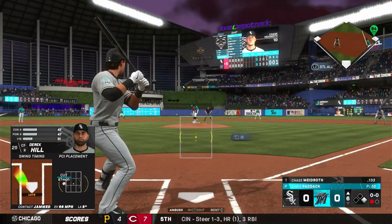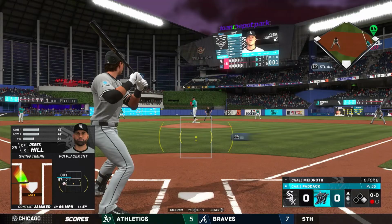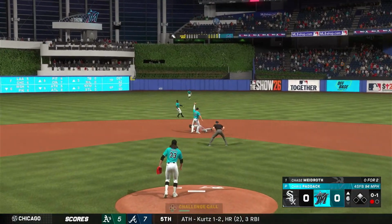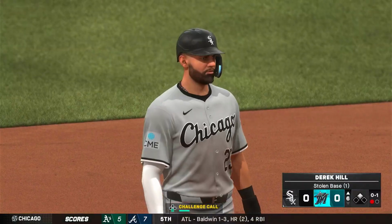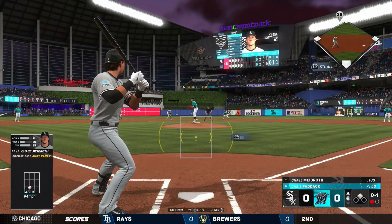Second baseman, Chase. Go ahead run on base. Chase Mydra now at the plate. Runner on the go. Pitch in for a strike. Safe at second, and he easily steals the bag. And the go-ahead run is now in scoring position.